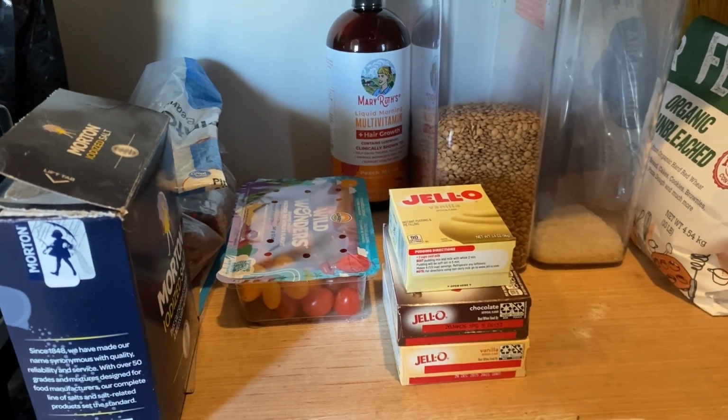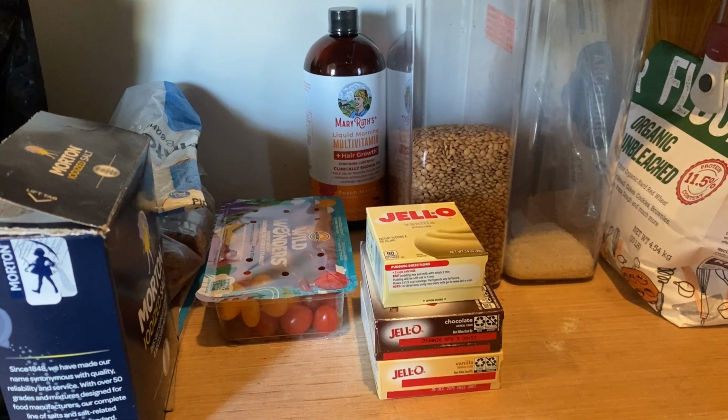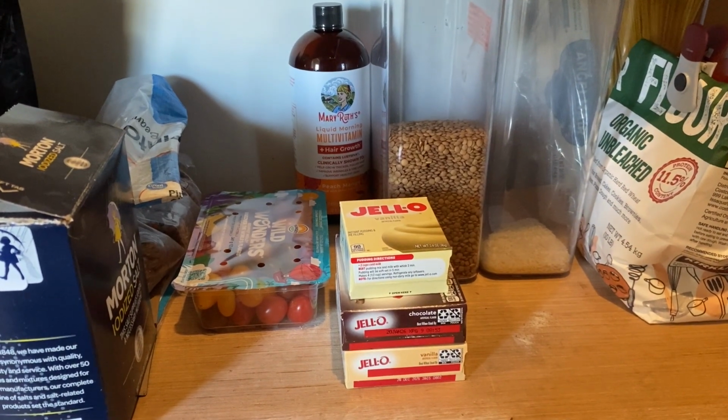Wow, that winter storm is moving our way. I don't think we're going to really get anything from it aside from really cold temperatures, no snow or ice. But the wind on my house, I can hear it whistling.